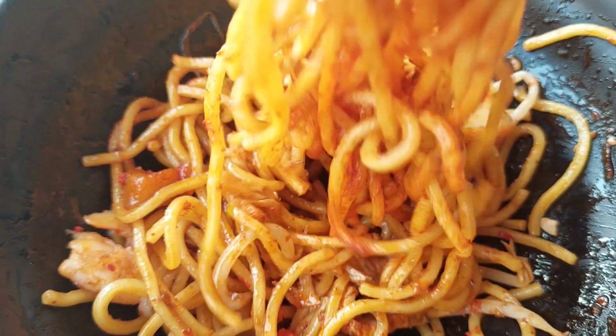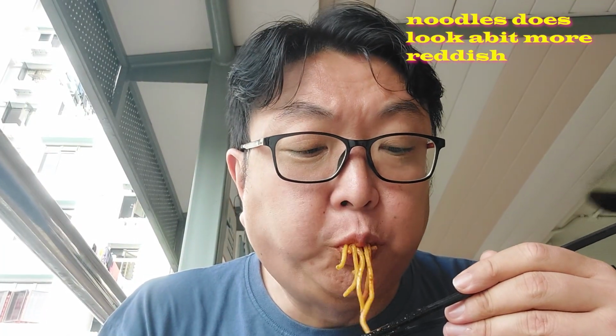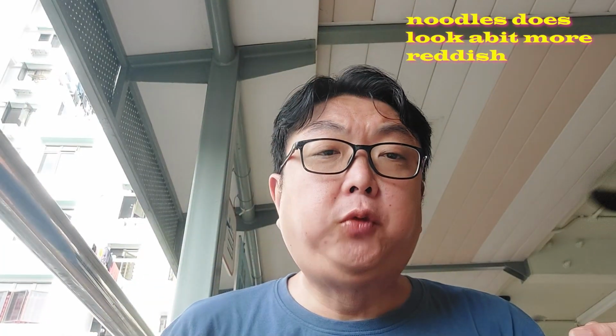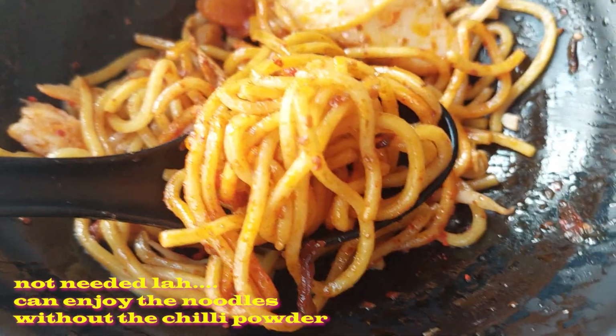Yep. Definitely seasoned with the chili powder. Okay lah. The chili powder doesn't really add extra flavor to the noodles, just makes it slightly more spicy, but other than that, I think you don't need to put the powder, you can also just eat it originally like this.